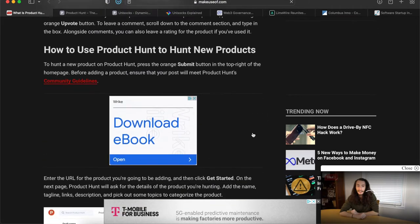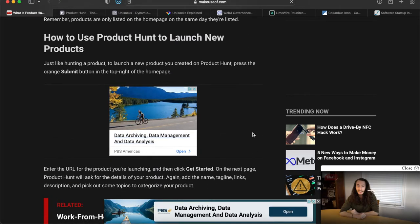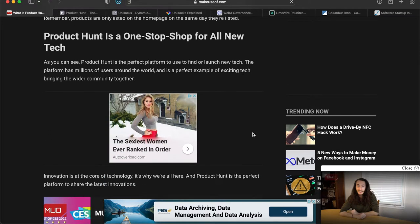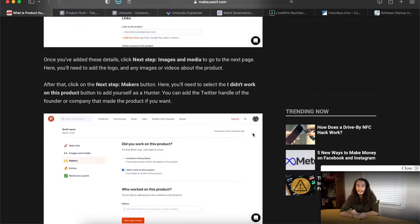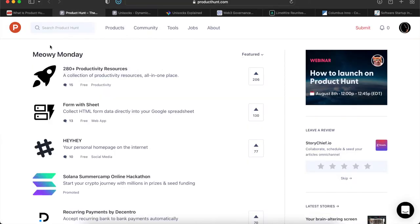So this kind of shows you how to use it, all that good stuff. If you want to launch a new product, you can launch your own product. You can search for a product. Product Hunt is a one-stop shop for all new tech, and so on and so forth. So I'll just jump right over here. So this is Product Hunt.